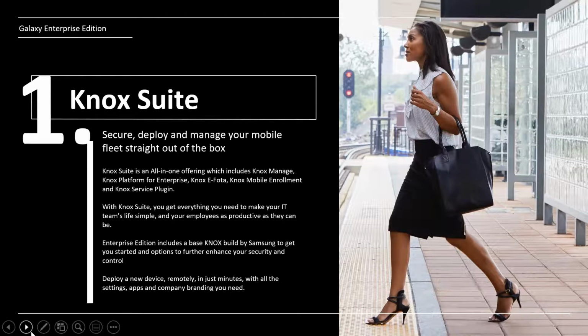Now, when it comes to the Knox Suite, in the past we offered the Knox Configure suite and e-FOTA on MDM. But now when you purchase a Galaxy Enterprise Edition device with the new Knox Suite, you are getting Knox Platform for Enterprise for a secure container. You are getting Knox e-FOTA, which is a new online portal that we've got. You're getting Knox Mobile Enrollment to enroll the devices. Also, you have access to the Knox Service Plugin, so it opens the device to all areas that you can create policies on.